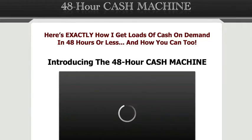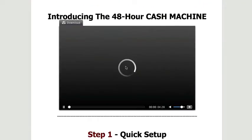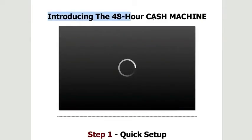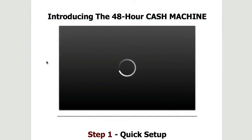So essentially, when somebody opted in, they came here, and I would record a few videos. I would basically break down the timeline that I showed you. What do people need to go through, in order, from beginning to the ultimate end result, which is they want to make money? Well, there were like 3 or 4 different steps, and I compiled them and broke them down into 3 or 4 different videos. So I said, welcome to the 48-hour cash machine. This is where I introduced them to the concept that you can make money fast.